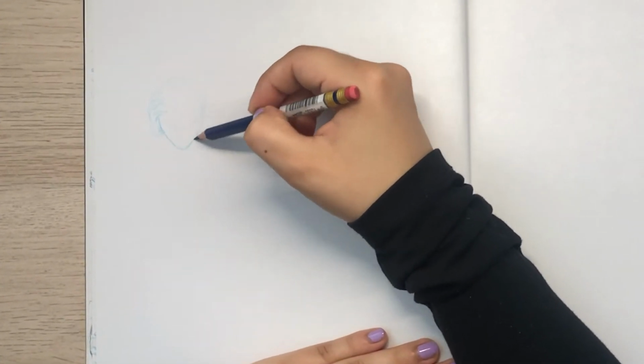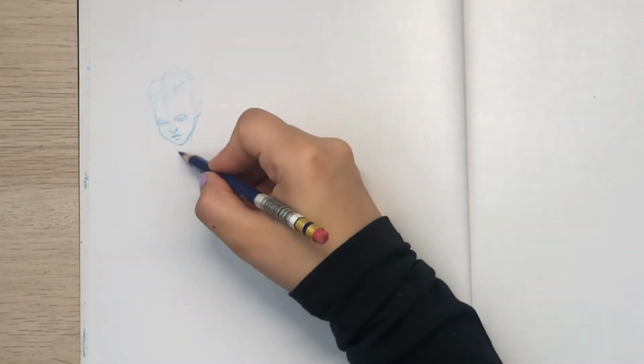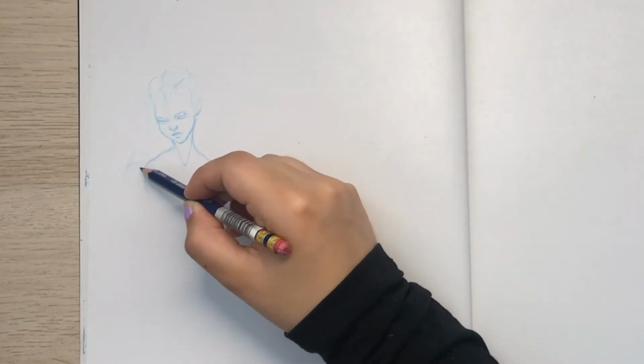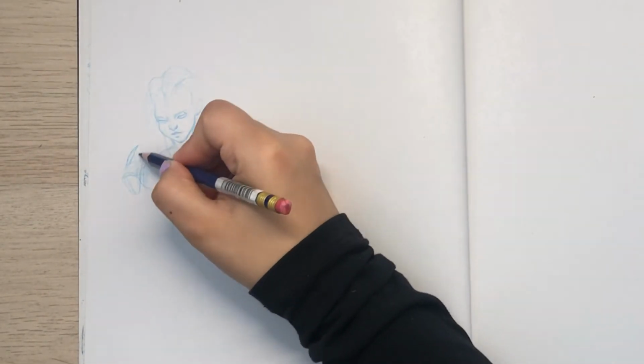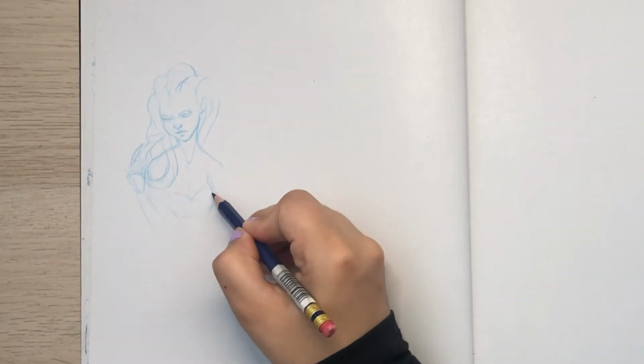So I start by outlining the first sketch using the Prismacolor pencil. I wanted to portray a moment of contemplation of the Medusa. I consider the snakes in her head almost as her thoughts, voices in her head.